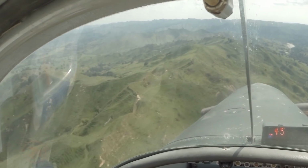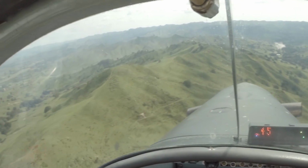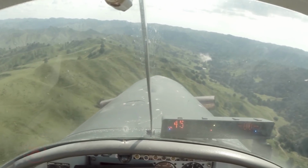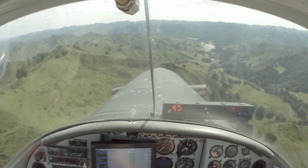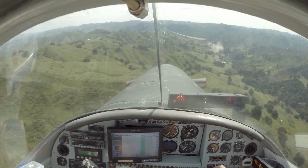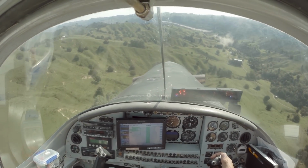This might look familiar to some of you. The clearing off to the left there, that is the Taumaranui aerodrome, for those that are flying around Central North Island. And you can also see, if you look close enough, straight off the nose, the other plane just starting their sowing run. And as well, just off to the left, you can see the bin and the airstrip. Shows nicely the steepness of the strip.